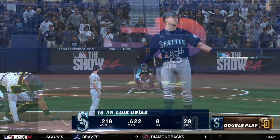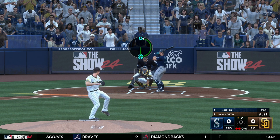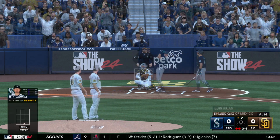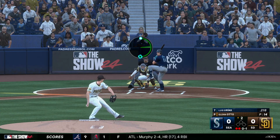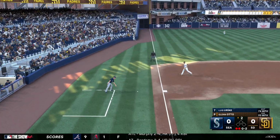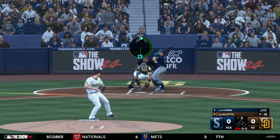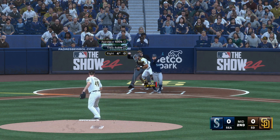Well, off to a great start. He's really cruising out there on the mound. He's got a chance to get through these first 2 innings with under 20 pitches. That could set him up to go deep into this game. Got him swinging.